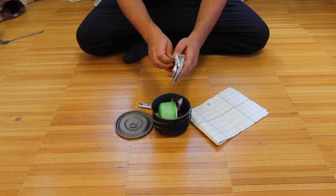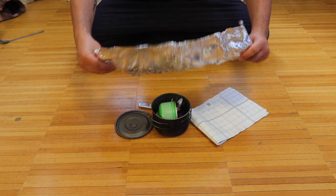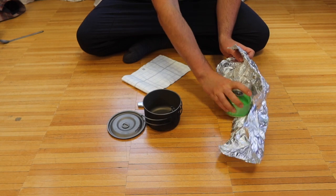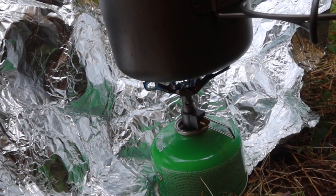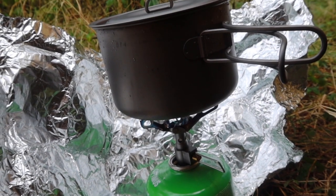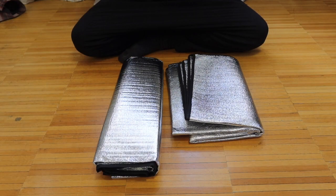The last new item is just a piece of heavy-duty aluminium foil wrap used as an ultralight windscreen. It's not the best solution as it was difficult to set up and it was potentially reflecting heat towards the gas canister, but for the weight of just a few grams it did a good enough job.